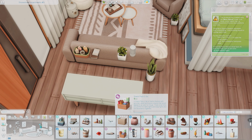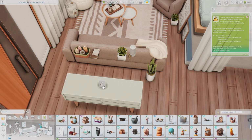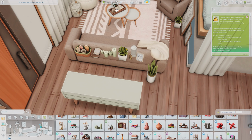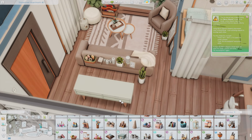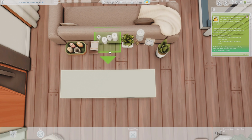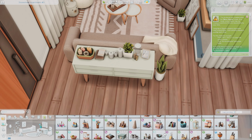But I really like everything about this apartment. I'm blown away that I actually could have made something like this. I haven't built anything in the Sims for a long while, to be honest, and in the past few days I'm just building like a crazy person in the Sims, and I'm loving it. I'm enjoying myself very much.